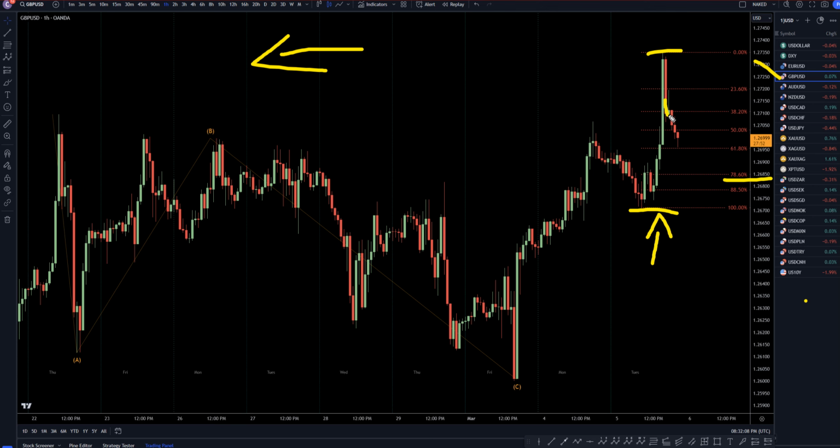I wouldn't be surprised at this point, especially coming into Asian session, if it actually dragged out into maybe a longer, bigger, more traditional ABC correction, maybe something like this back here. But like I said, unless it breaks structure to the downside, I am definitely looking for longs at the end of three-way pullbacks for the continuation of the uptrend.